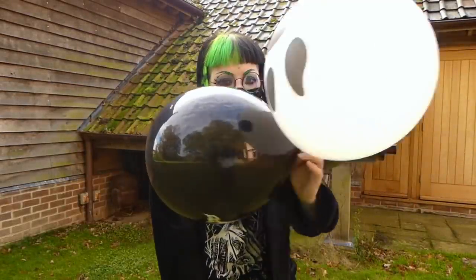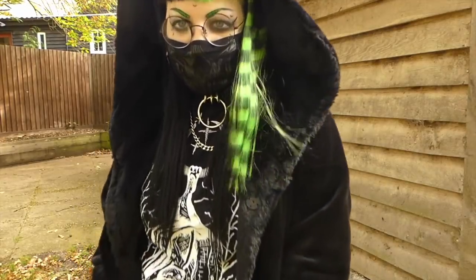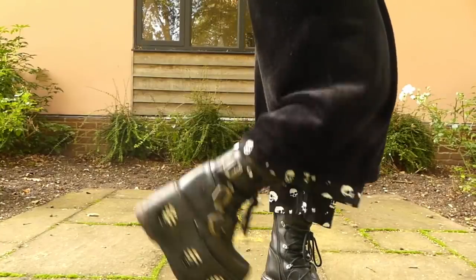Next outfit, this is one of my faves, and it was just so casual, comfy. I love this look so much. It made me feel like a Mortal Kombat character. Finisher. So here we go.